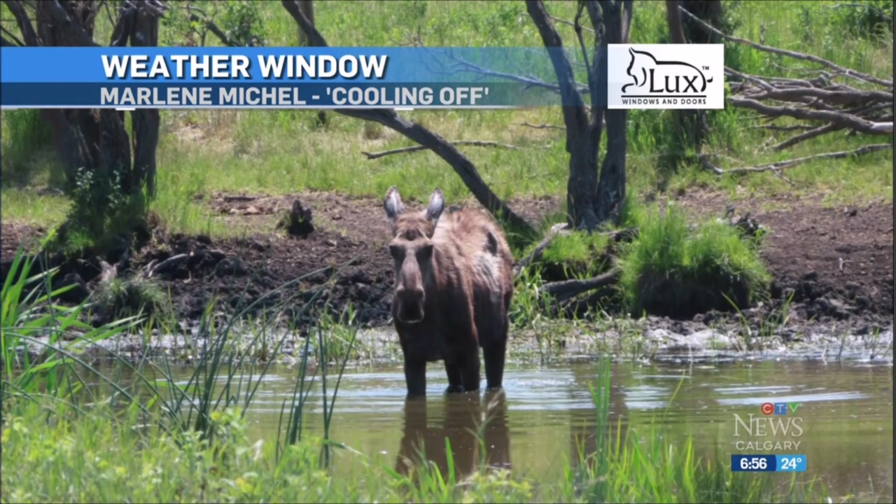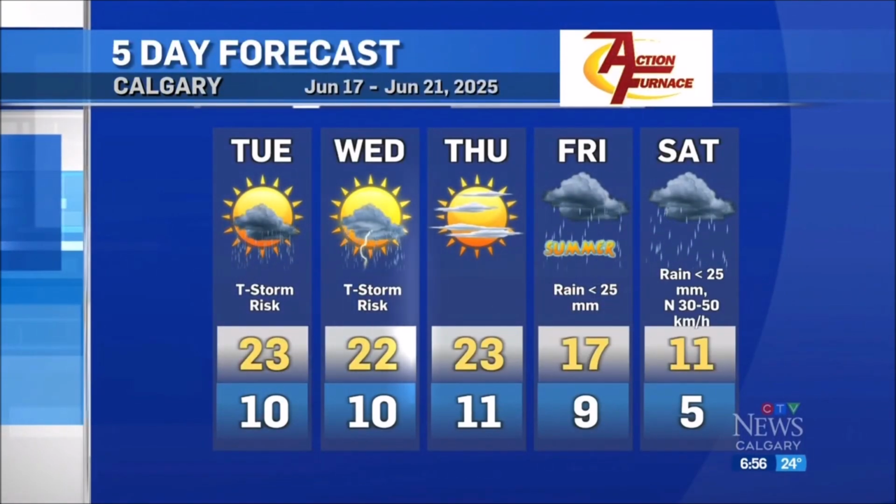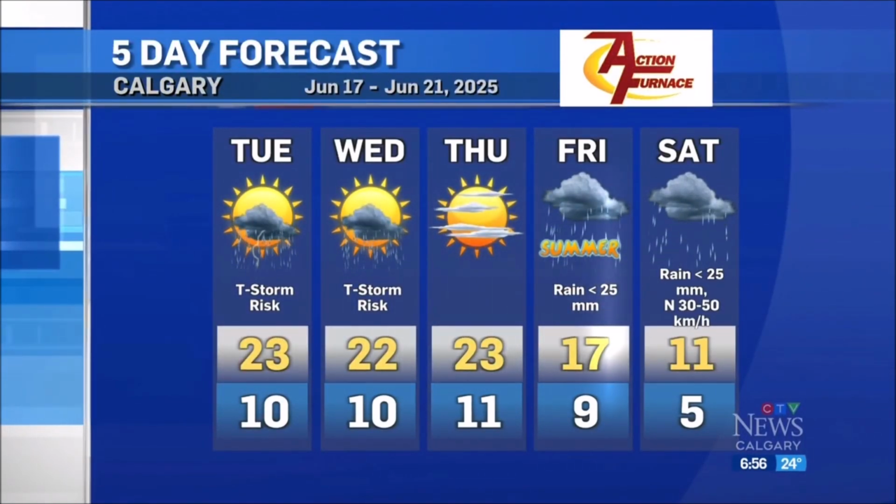We've been seeing so many gorgeous shots of the Kananaskis area. I thought this shot taken by Marlene of this moose cooling off just fit right in with that theme. But yeah, that chance of thunderstorms could be possible tomorrow afternoon and even on Wednesday as well. So very similar setup for the next couple of days here.